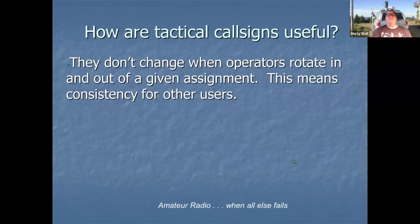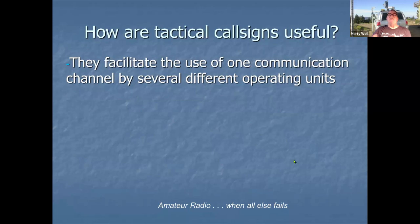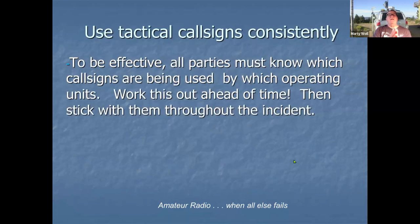Okay, so why are tactical call signs useful? We said they don't change when operators rotate out of a given assignment, so it's consistent for every other user. It makes it easier to use one communication channel, particularly like a repeater, by several different operating units. And as I said, if you're going to use these, the time to figure it out is before or at the time of deployment. Everybody needs to know. They should all have a list of what's my tactical, what's everybody else's tactical, how do I call net control? How do I call this law enforcement unit? How do I call this or that? Okay. And once you've decided on those, you stick with them throughout the entire incident.